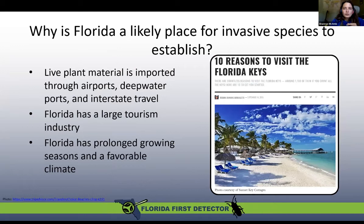So now we know how new species arrive, and we can get back to why there seem to be so many in Florida. One huge contributing factor is just the sheer amount of plant material that passes through the state, either through the airports, the seaports, or interstate travel.